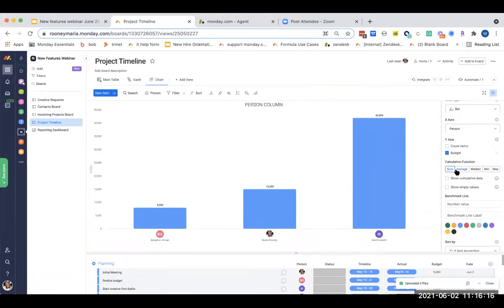So what's really exciting about this new feature is that you're able to perform functions on these numerical data points. So for example, if I wanted to see the average budget per person, all I would have to do is change the function over to average, and this becomes an average for each and every person. There's also different options here with median, min, max, and so on. This gives you that much more flexibility in terms of what kind of reports you can create based on numerical data held in your board.